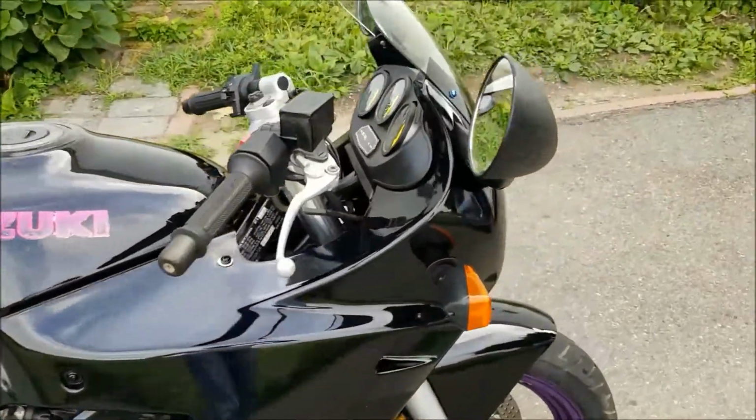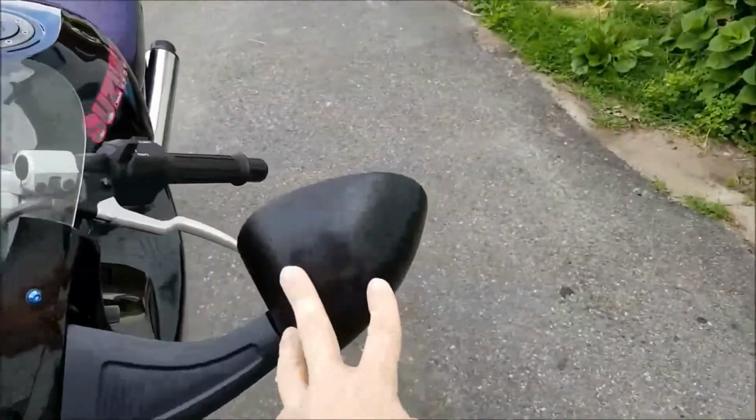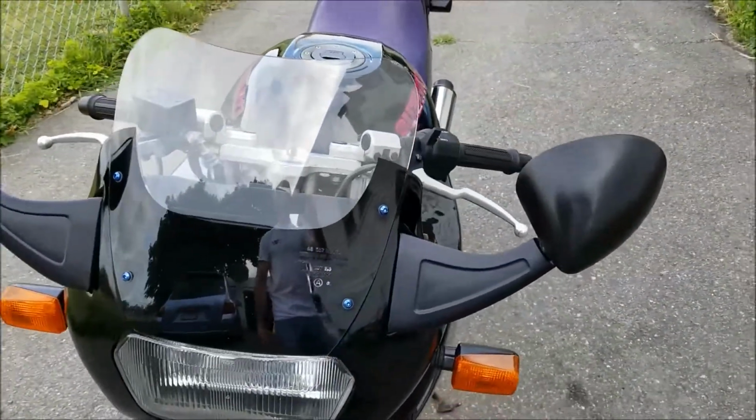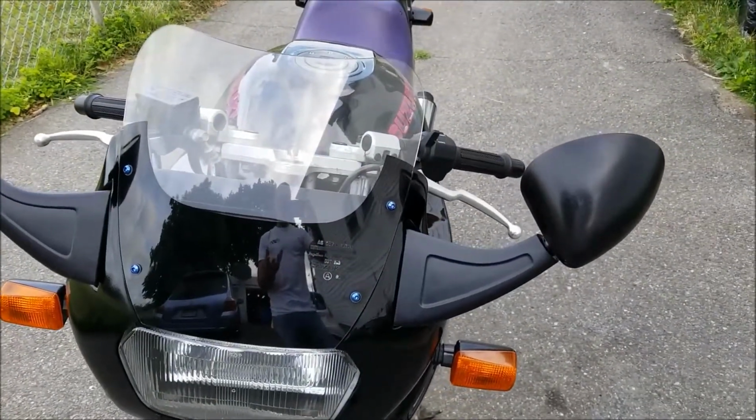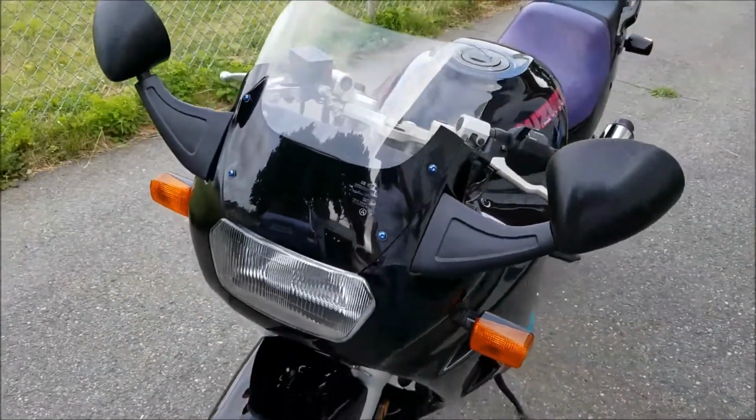And when I was cleaning the bike, I also realized that the two mirrors, when I took them off, looked a little different, and they were of different weights. One weighed a little more than the other one. So I'm assuming, since it doesn't say Suzuki anywhere, these may be aftermarket.